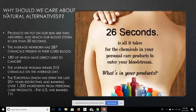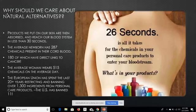Every product we put on our skin is absorbed into our system and usually reaches our blood system within about 30 seconds. The average newborn has 287 chemicals present in their cord blood, 180 of which have direct links to cancer. The average woman wears 515 chemicals on the average day. The European Union has spent the last 20 plus years restricting and banning several of these ingredients from personal care products, and the US unfortunately is way behind on this and has only banned 11.